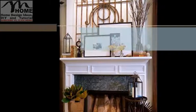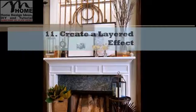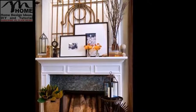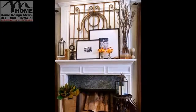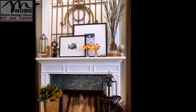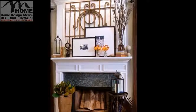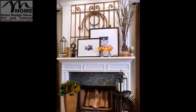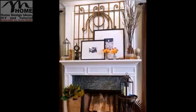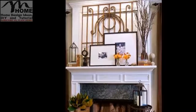11. Create a layered effect. A salvaged iron gate creates a textural backdrop for this rustic vignette. Stacks of vintage books, black and white photos, and a tall glass vase filled with branches complete the look. Overlapping frames always look great on a mantel, especially when they have different orientations, horizontal and vertical. Pairs of items are a sure bet, too, like the small vases of roses and lanterns used here.